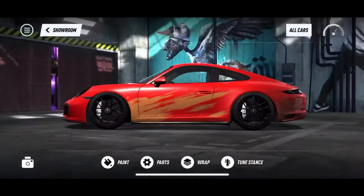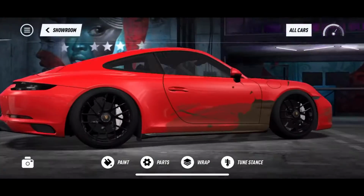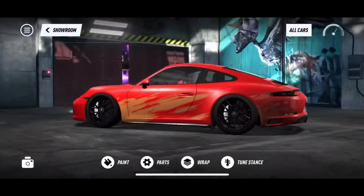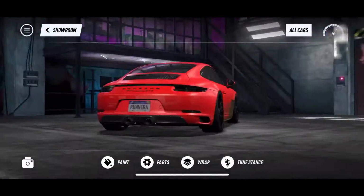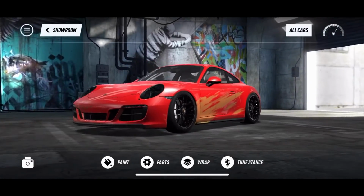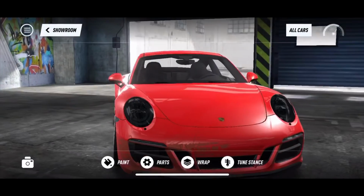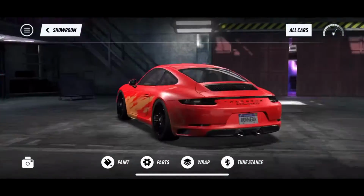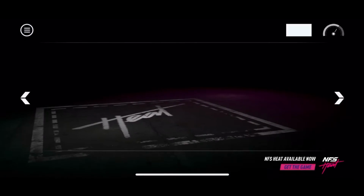Next we have a Porsche Runner. If you've seen Bad Boys for Life, which I have, you've seen the Porsche in the beginning. It's a dark blue Porsche, and they run it through sand and everything. So I had to make this one look like someone was driving it through sand and everything. It's not that realistic, but I did my best.